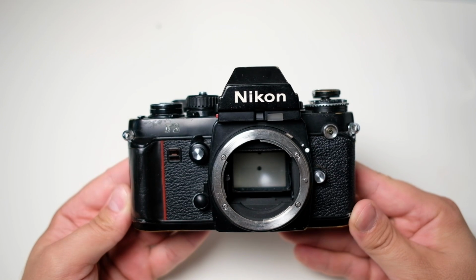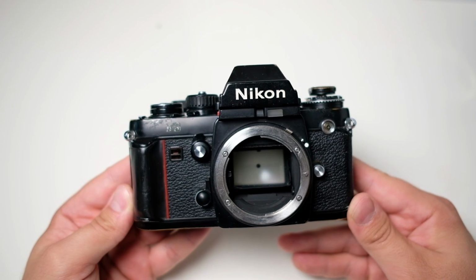I did learn from my mistake and I checked a bit more carefully online what I could find and what prices they go for. And I happened to find a Nikon F3 for quite a good price, and I still have the camera, it still works, so actually I learned from my mistake.